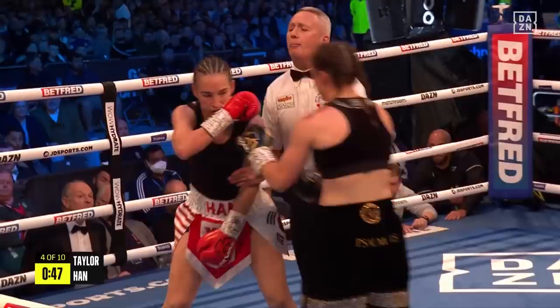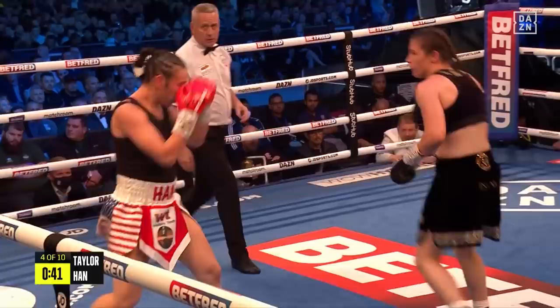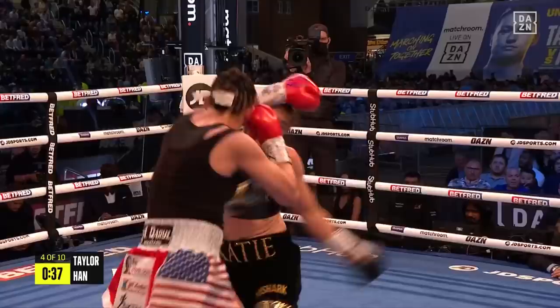She's been really clever with her jab, Katie Taylor. Good right hand. When she jabs, she moves her head off her line. She moves her head to her right. So there's no fear of getting caught with a jab while doing it.